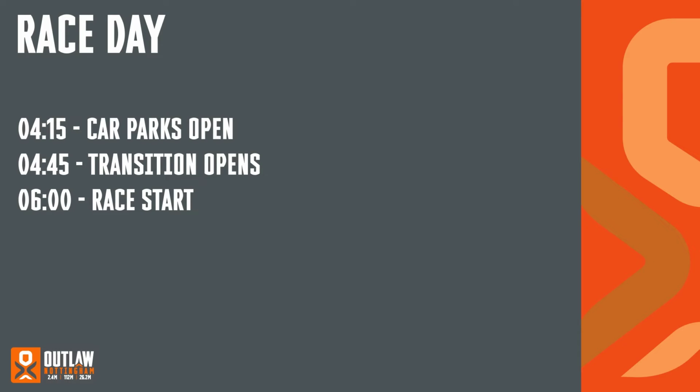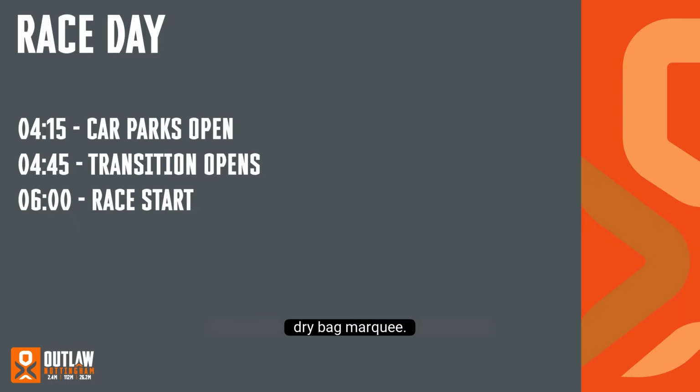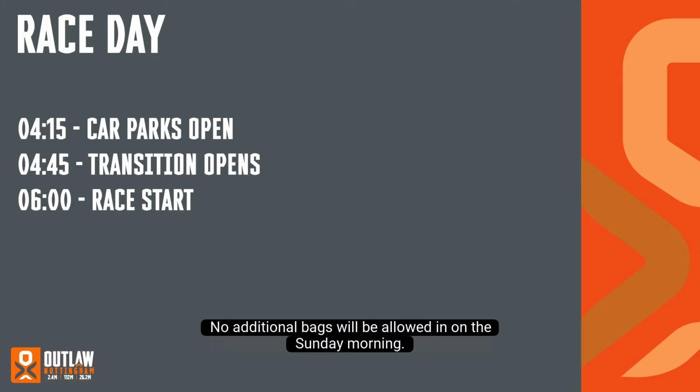To get into transition, you must show your security wristband and be wearing your helmet, which is fastened and with your security stickers on it. There'll be 2 entrances into transition at either end on the Sunday morning. You'll have full access into all of the areas of transition, including both of the change marquees and the dry bag marquee. There'll be no additional bags allowed into transition. So remember, put everything into either your dry bags, your swim to bike, or your bike to run. No additional bags will be allowed in on the Sunday morning.